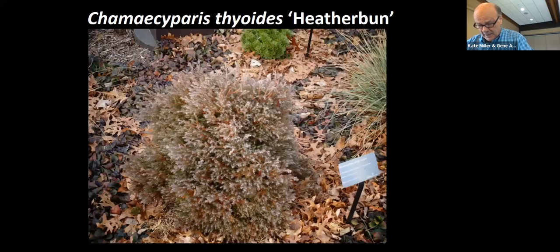My next featured plant is a Chamaecyparis thyoides 'Heatherbun'. With a growth rate of less than 2 inches per year, it makes a great dwarf conifer addition to the garden. Heatherbun has a great shape and texture. It's the only thyoides that has been successfully grown in the garden to date.